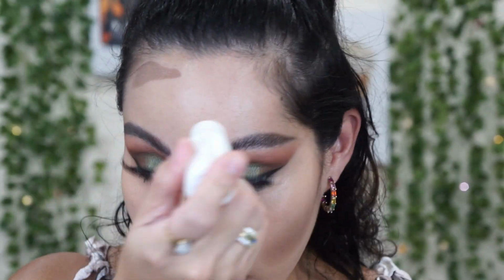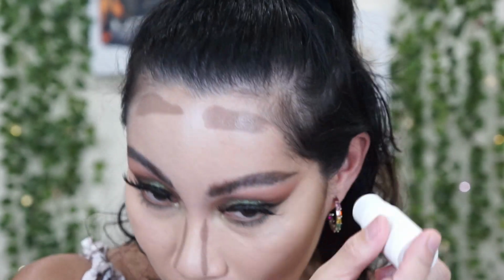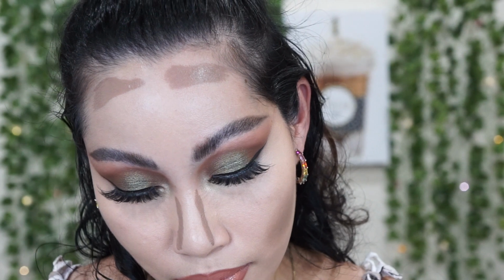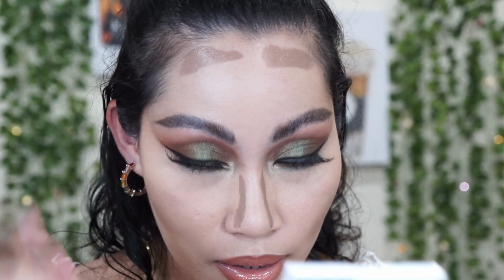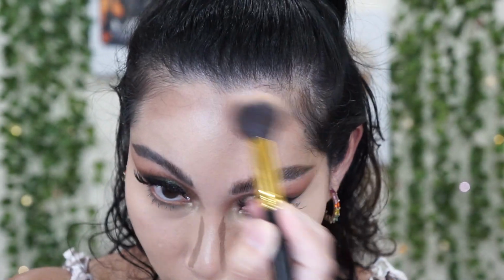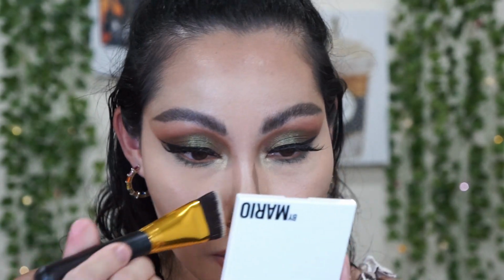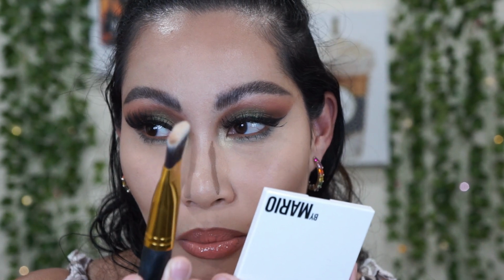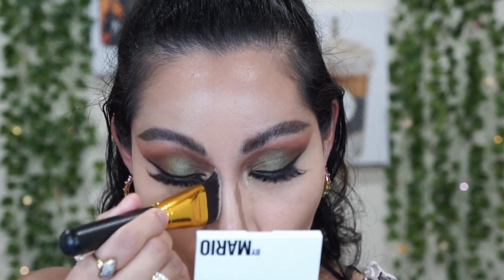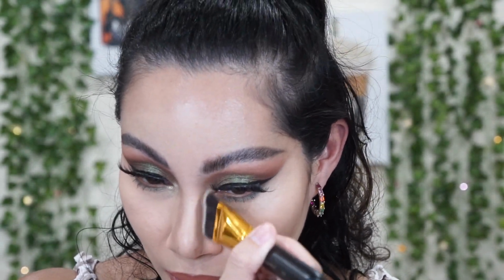On my forehead. Oh, okay. And we use the same brush. Okay, so for my nose, I am using this very thin brush that I got from BH Cosmetics a long time ago. It's a very nice brush if you want to contour your nose. It gives a very precise application.